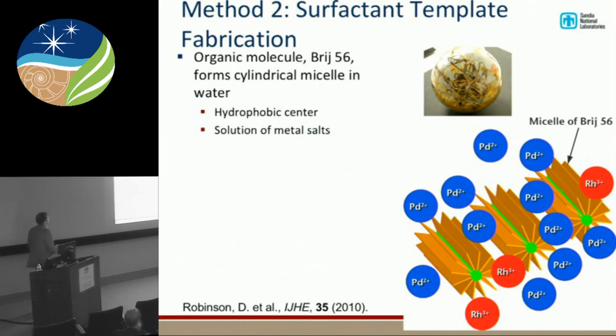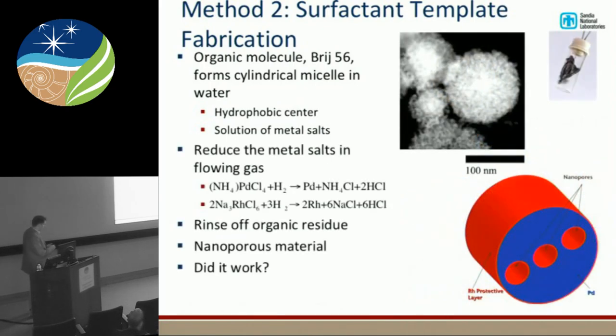The second technique that I want to talk about is called surfactant template fabrication. Again, we have this other organic molecule called Brij 56. Brij 56 are these molecules that look like Kusch balls, or maybe elongated Kusch balls, I guess. And again, they have a hydrophobic and a hydrophilic component. We put it in this solution of metal salts, so it's kind of like this pasty stuff in this solution of metal salts. Then we reduce the metal salts, okay? And then it makes these nanoporous particles like this.